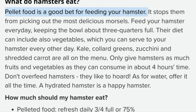My hamster, I used to feed her the pellets, but she did not like them. She would grind them up and then leave all the hay out. So then I switched her to a seed mix. She loves the seed mix, so I would just do that.